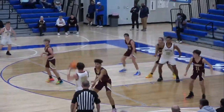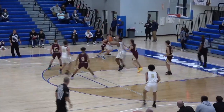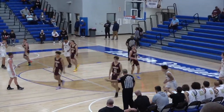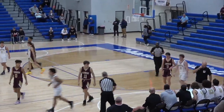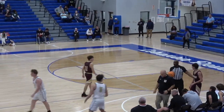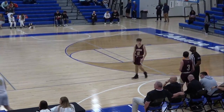Torrance gets it across half court. Right side, they go down to the baseline. They go inside now to Harris. Harris clears it back out to Torrance over his head. And it'll be Cannonball. 3:41 left to go in the game.